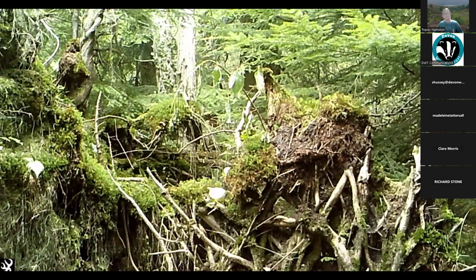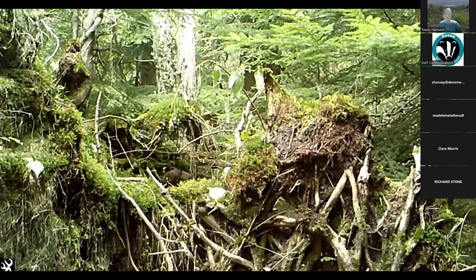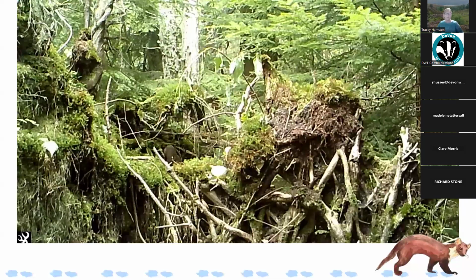So natural predators for pine marten might be foxes, birds of prey. In Scotland, which is where I'm talking from at the moment, things like golden eagle will take pine marten as well. They would use old features in woodland like cavities in trees and old big trees for denning, squirrel dreys and that kind of thing. So they'll be holing up there and curled up when they're not out foraging.